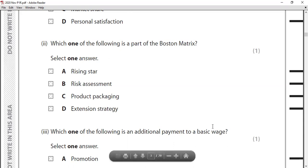So yeah, a lot of students actually gave the correct answer. Thank you very much. So A is the correct answer. Rising star is a pretty easy question, but you should memorize those 4 categories: star, dog, question mark, cash cow. Okay.